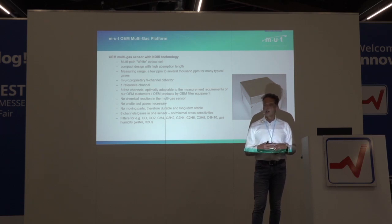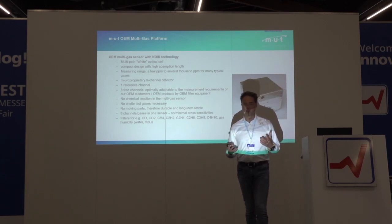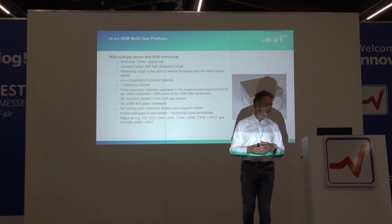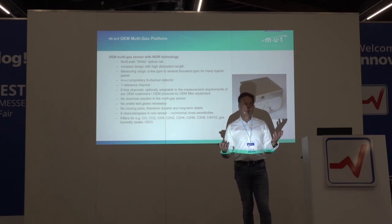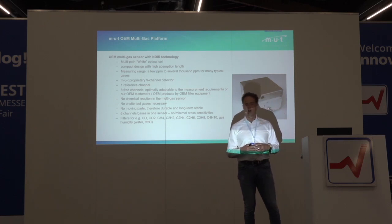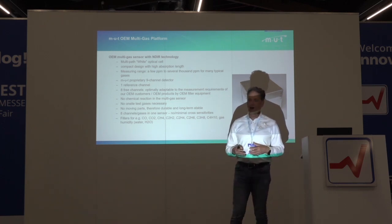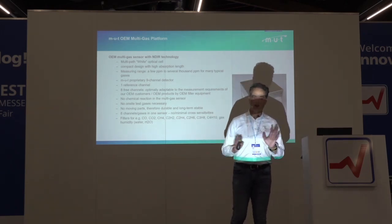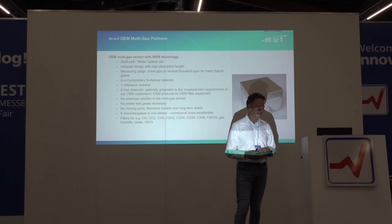As an optical technique, there are no chemical reactions in the sensor. You also do not need any on-site test gases because the sensor comes pre-calibrated individually from our factory. There are no moving parts, so it's quite robust. And also for industrial monitoring applications, very important, it's long-term stable. So we do not make a business out of asking you to send back the unit once a year for recalibration, so that's not necessary.